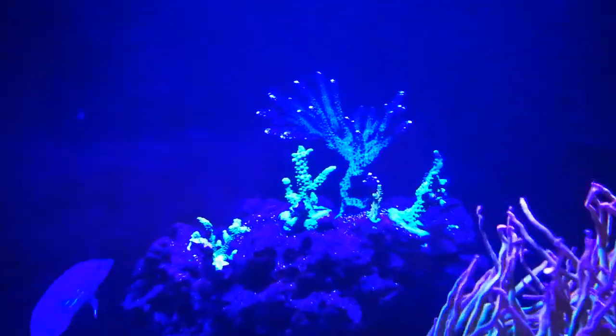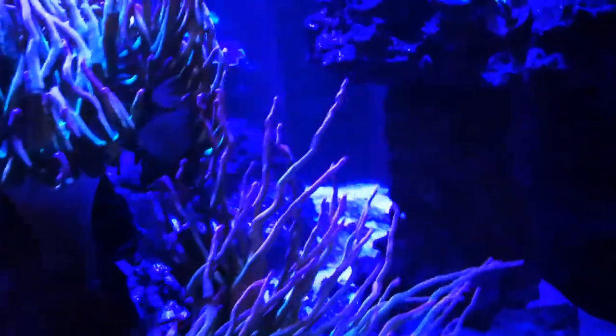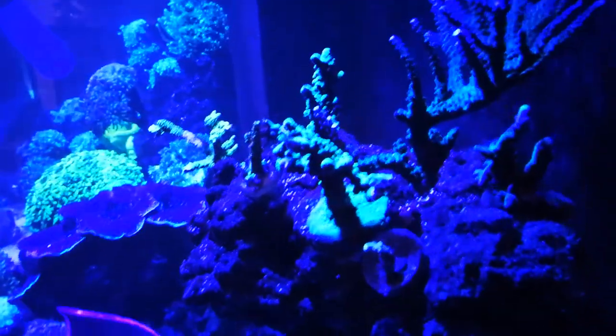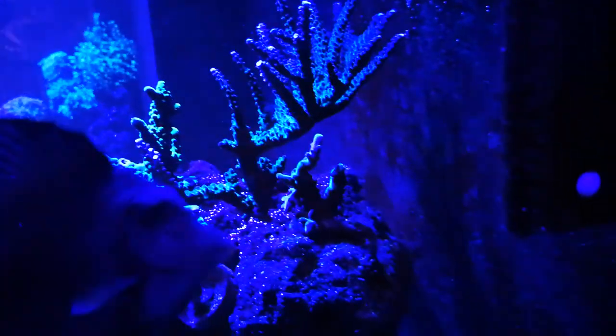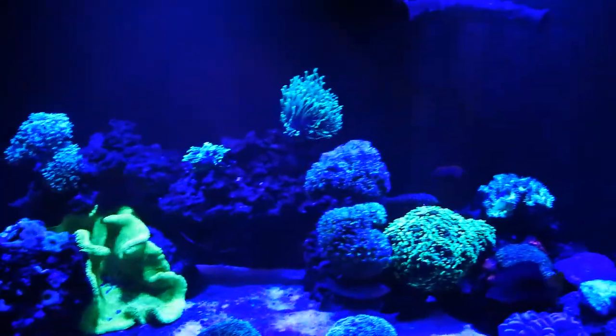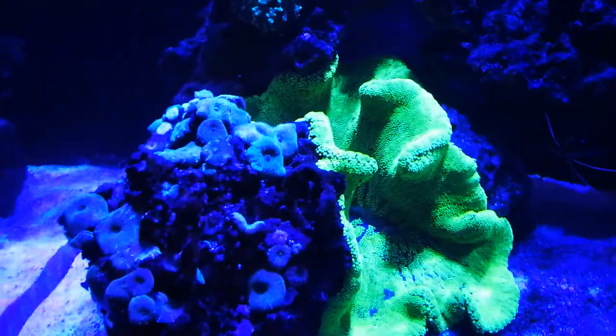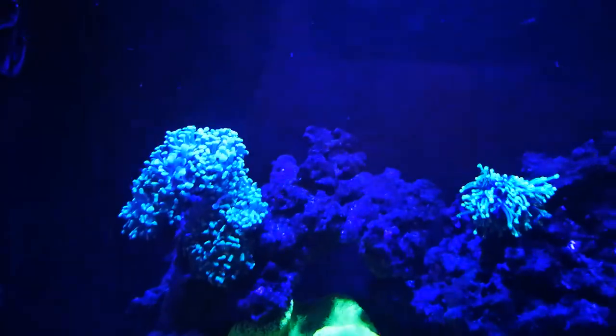There's my little SPS garden I'm trying to grow. There's mushrooms. They kind of, of course, hitchhiked on that rock. I didn't buy any mushrooms or anything like that.